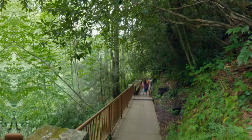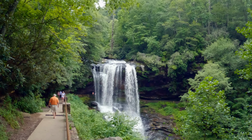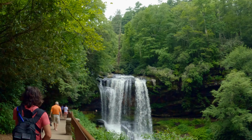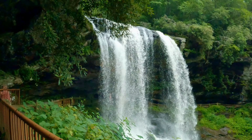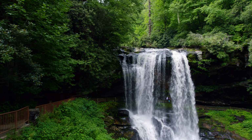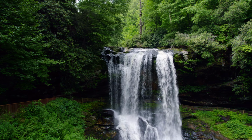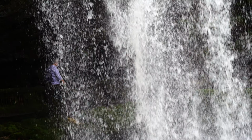Like the rest of Highlands with incredible vegetation, on the way you'll see vibrant leaves and colorful mossy rocks. Oh, you can get behind it. Yeah. Also known as Cullasaja Falls, Dry Falls is a powerful 65-foot waterfall 3.1 miles from the Highlands City Square.